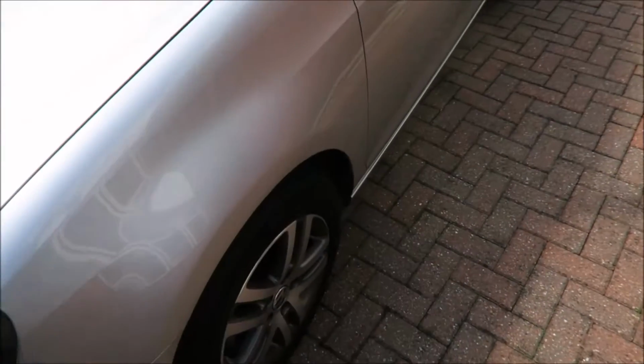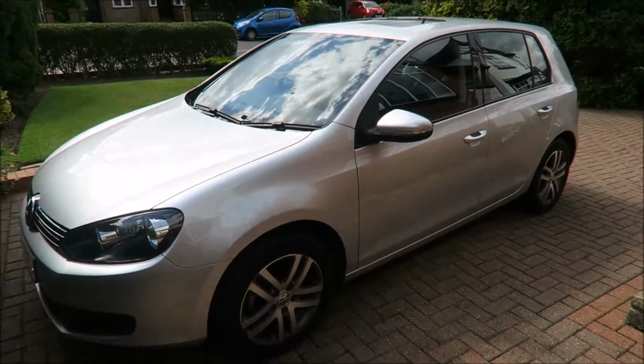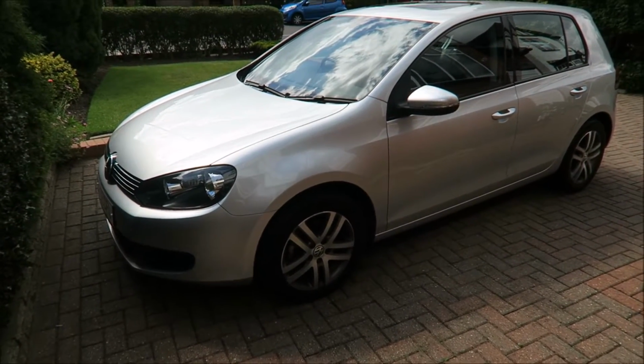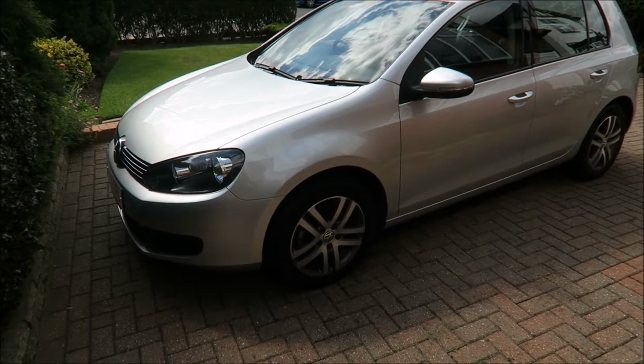The new one is lower and wider. I do regret the fact that it's lower, but there we are. It's an inch lower, it's wider, which doesn't matter. And that is it. That's good old faithful, which I've had almost 7 years, bar a few weeks, I suppose.